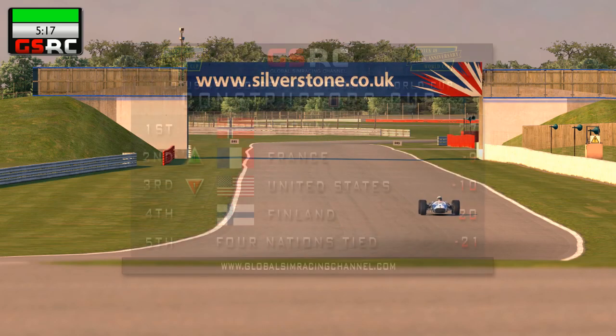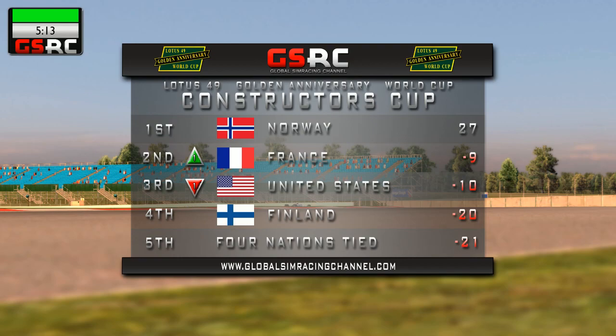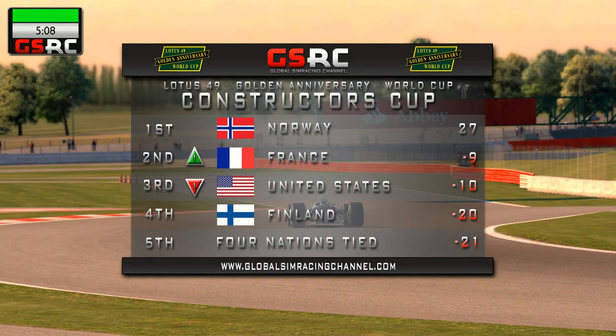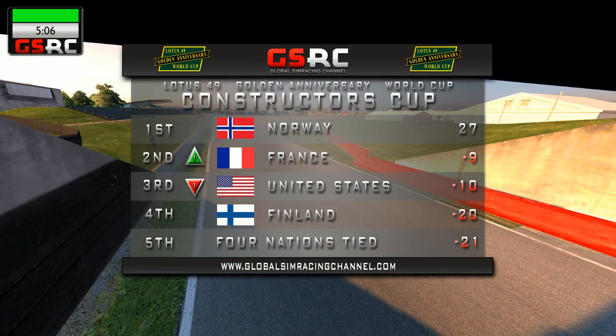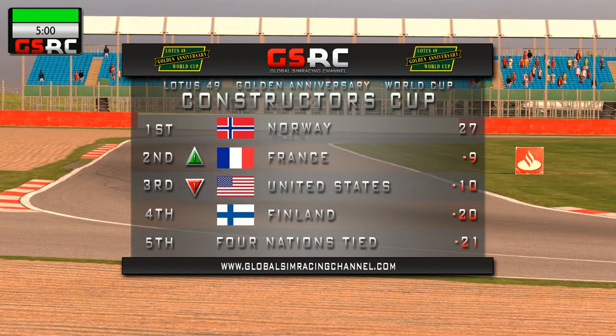Now, there's also the Constructors. Sean, what's that looking like? Well, Joe, it's looking like Norway is at the top of the action right now. Now, France is making a charge. Michel Dugnan certainly always helps that effort. They are now solidly in second. Yeah, U.S. falls a point behind there to third.